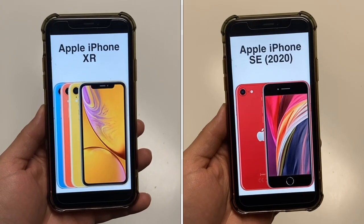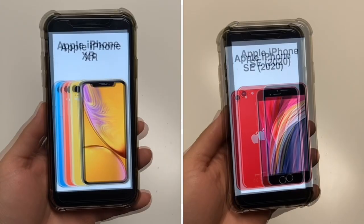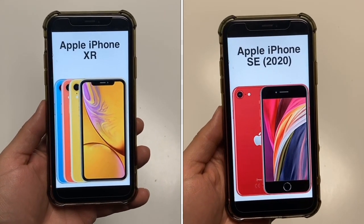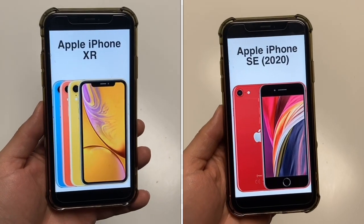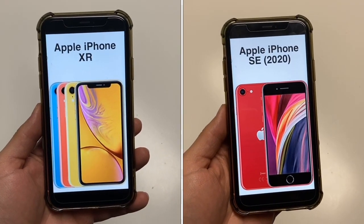The XR is rocking the A12 Bionic chip. The iPhone SE is rocking the A13 Bionic chip. Both of these chips were very powerful when they launched, and they're very powerful in 2021, and they will continue to be powerful for the years coming.